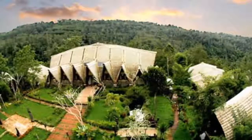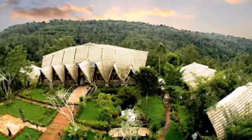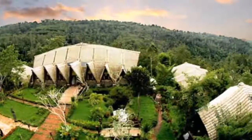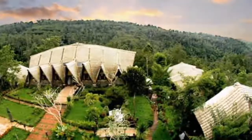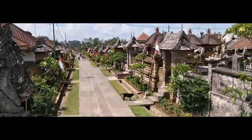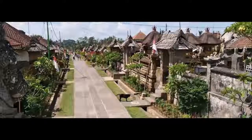We can watch stunning natural scenery from Penelokan, a combination of Mount Batur and the expanse of black rock with Lake Batur on a blue caldera. Tourists often call it the world's most beautiful caldera. Because the number of tourists grew, Penelokan already has adequate infrastructure, complete with lodging and restaurants.